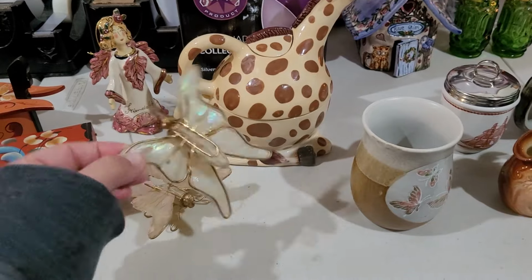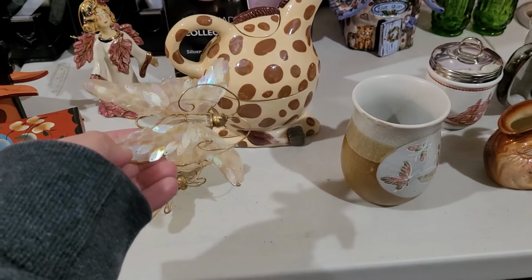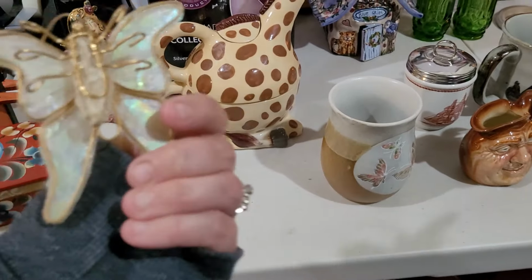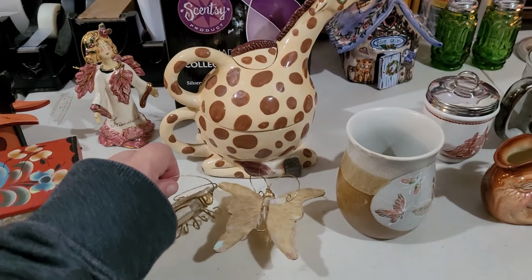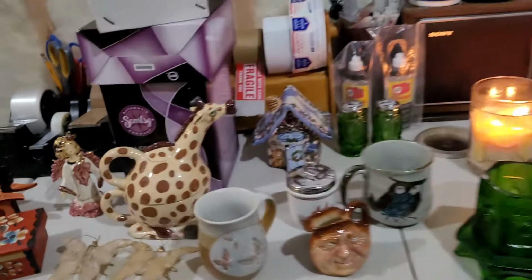In the moment, I thought they would be worth more because this, I believe, is not pearl, but abalone or mother of pearl shell. I think it's abalone. And they're just little craft pieces you can use for things. So $4.50 plus shipping on that.